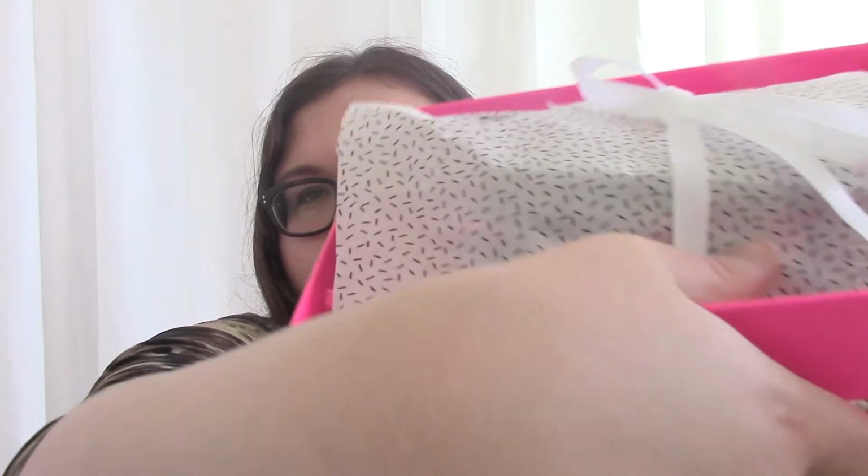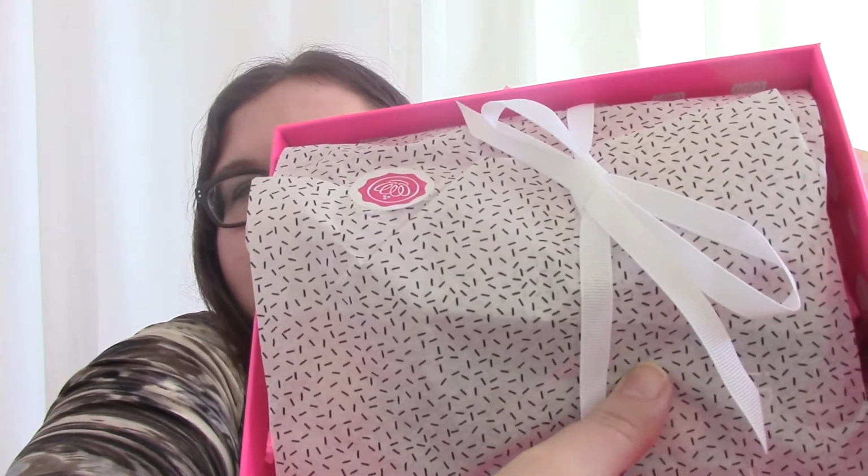Today I'm unboxing the February 2018 edition of Glossybox UK. The design is different as usual, and the theme was Galentine's Day. In case you don't know what it is, it's something that seems to be celebrated around the 13th of February, and it's basically about celebrating your girlfriends, celebrating girls, and friendship and things like that. So yeah, that's what it's all about, and very pretty inside.